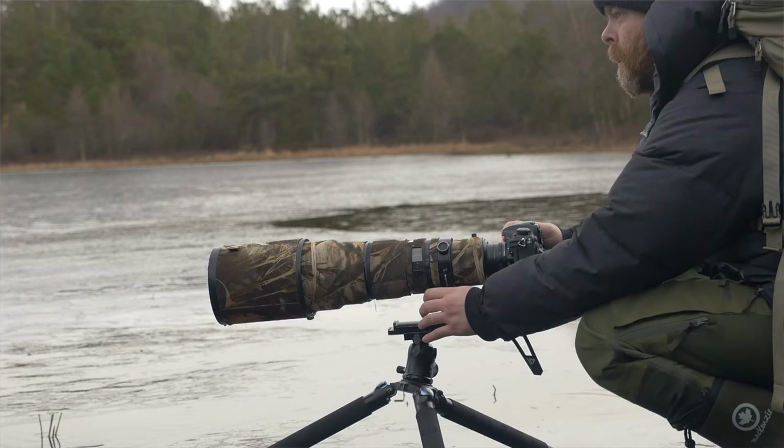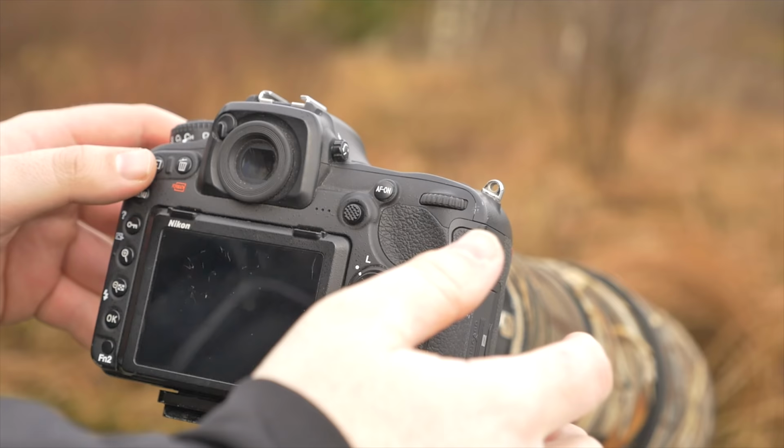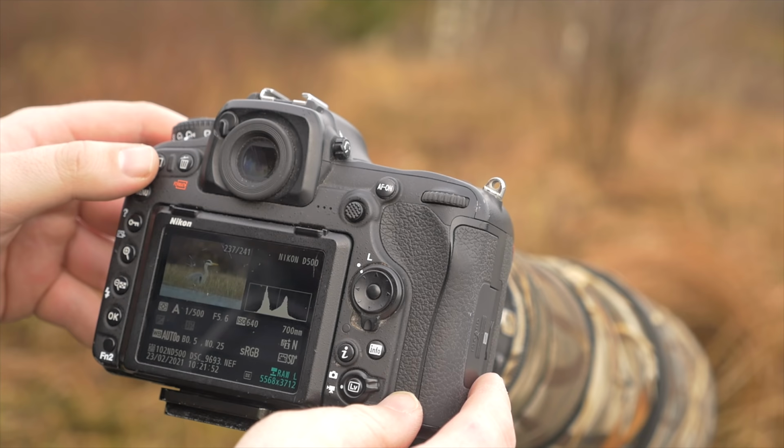So I'm using a teleconverter with a 500 and a D500, somewhere around 1050 millimeter. So I won't try to go too close, so I can keep a good distance from the bird and have it act naturally. And my ISO is 640, so it's overcast, like I said, so I don't need too much light. And I'm getting 1/500 of a second with f/5.6. It's full opening with the teleconverter.